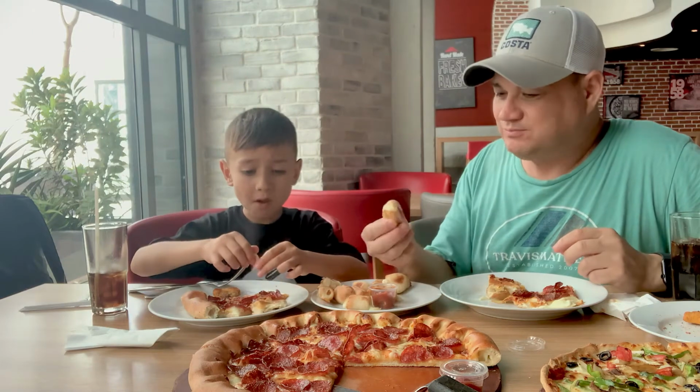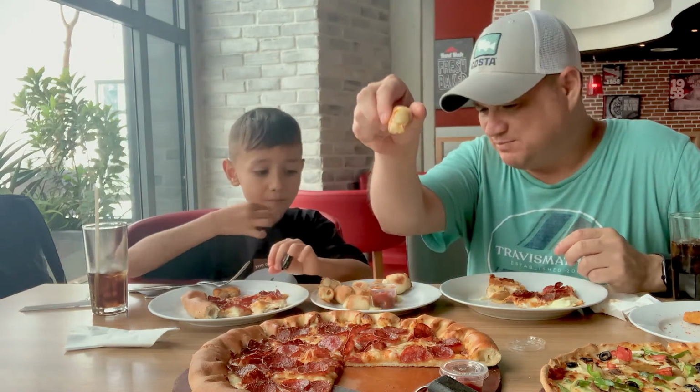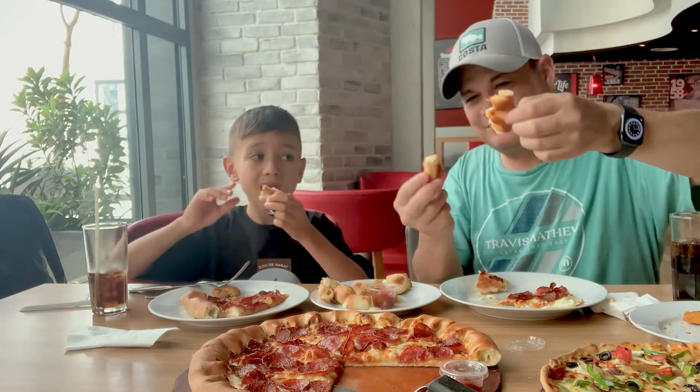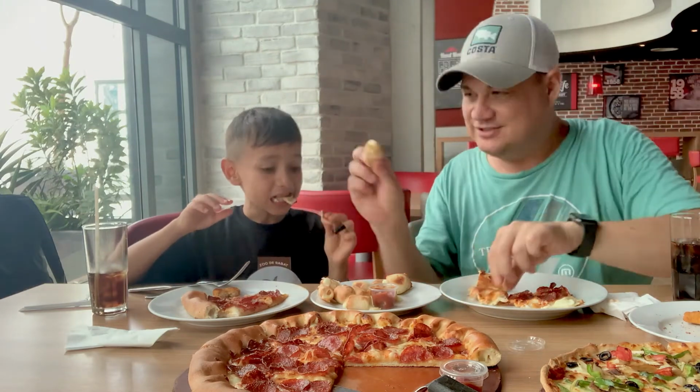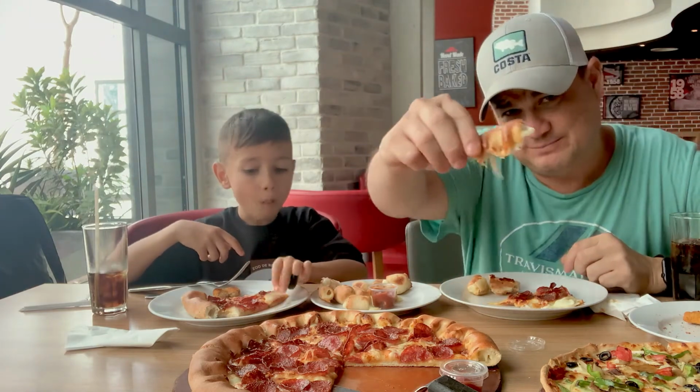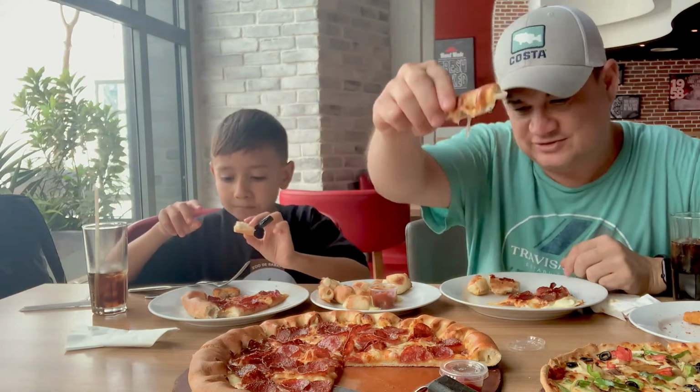Basically, Zaid, this little cheesy puff is like the crust. It's like dough and mozzarella cheese, except the crust has a little bit of pepperoni juice on it and a little bit of tomato sauce.